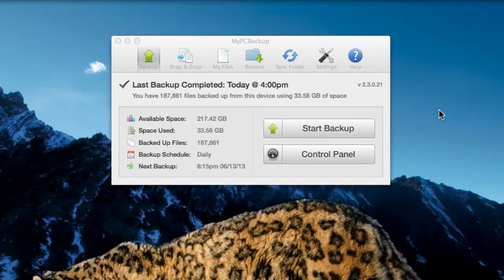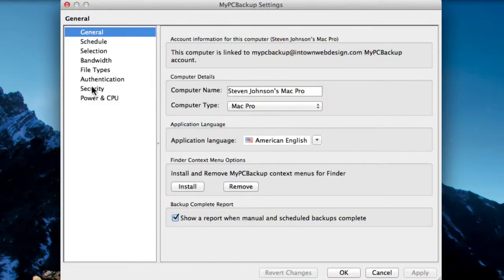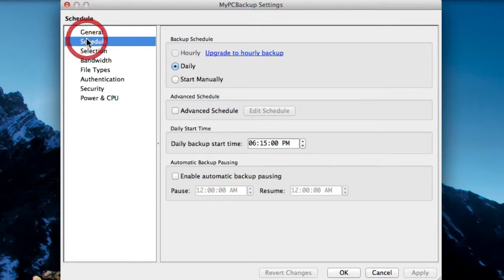Okay, so here we are with the MyPC Backup software. The first section we're going to go through is the settings, and it's divided up into several logically laid out sections. First we have the general, with general items. The next one of importance is the schedule. Here you can do it daily or run it manually. If you want to upgrade it to hourly, you can. For us, backing up once a day is all we need, so we're fine with that.